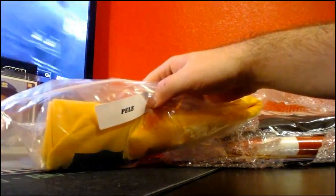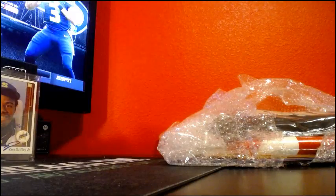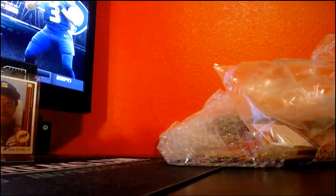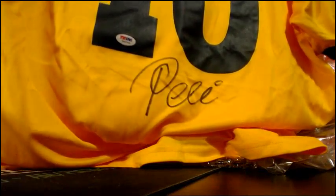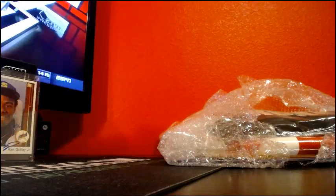First item. Man, we're killing it on these Pele jerseys. Another Pele jersey. PSA DNA it again. Pele everywhere. Nice auto on that one. Looks like the same style as the last one.